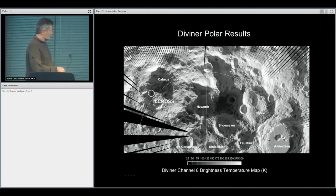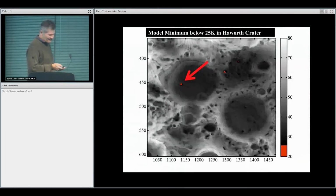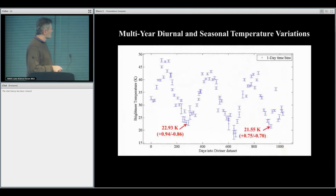The most notable feature of our polar observations is the extreme cold temperatures that are observed in some places, lower than 25 Kelvin, which is lower than we predicted and lower than the science definition team that defined the requirements for Diviner when we first were selected here. But it's a good thing we had a lot of extra performance and we were able to measure these super cold temperatures quite effectively. We've talked about measurements in the north before. We've identified some more super cold regions in the south. This is Hayworth Crater. There's a super cold region there.